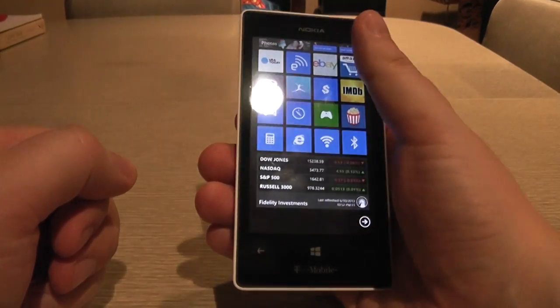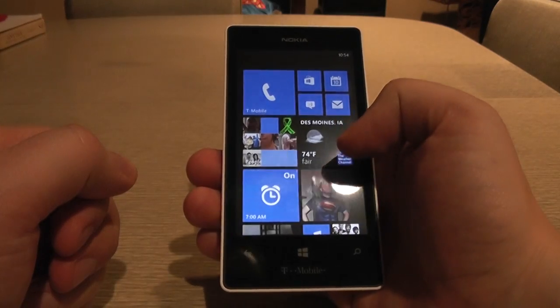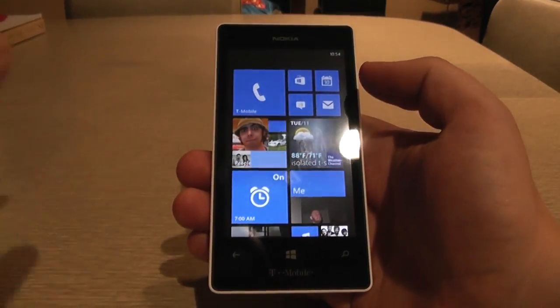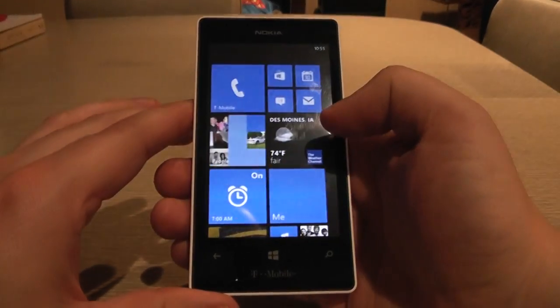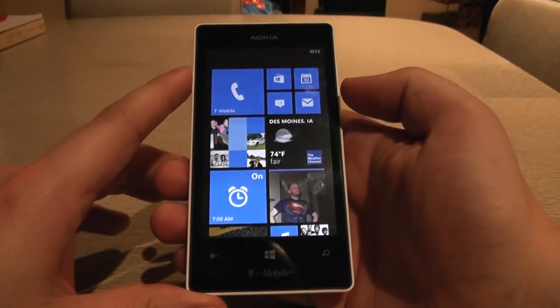So that's huge. If you don't have a huge amount of data on your plan, but you want to listen to radio commercial-free. You can even buy the tracks on there, but I haven't even messed with that. I just listen to commercial-free offline. I'm on that $50 plan, so it works perfect for me.